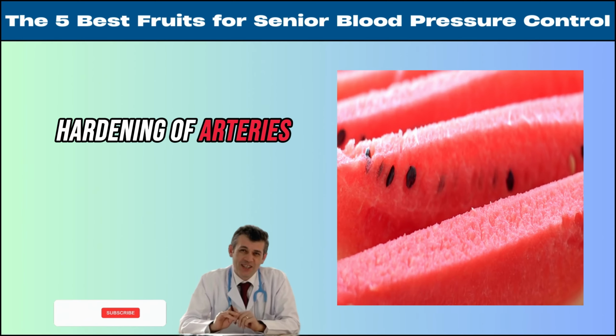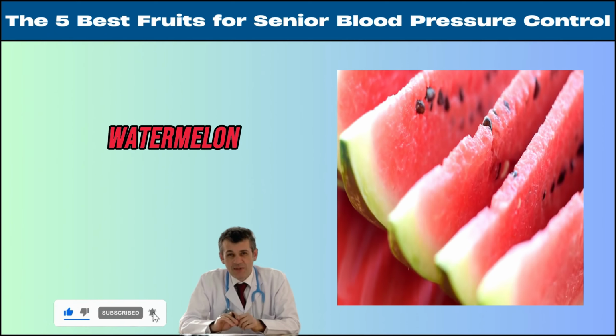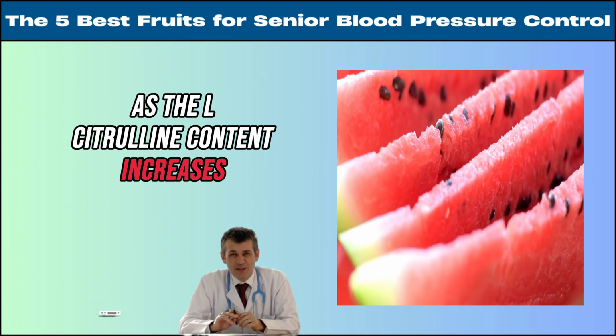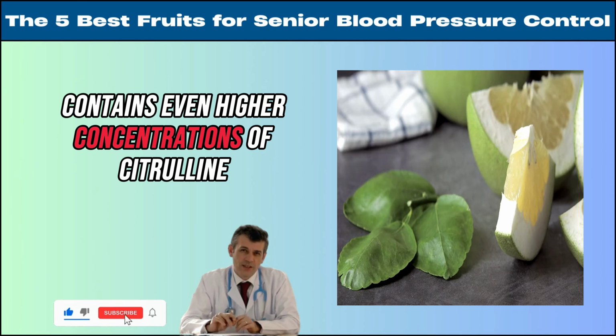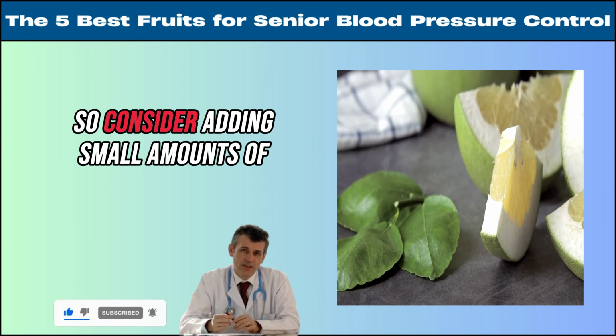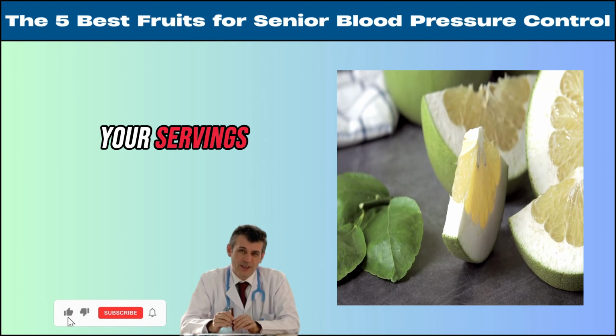atherosclerosis, hardening of arteries. For maximum benefits, choose fully ripened watermelon, as the L-citrulline content increases as the fruit ripens. The rind contains even higher concentrations of citrulline, so consider adding small amounts of the white part just beneath the green skin to your servings.